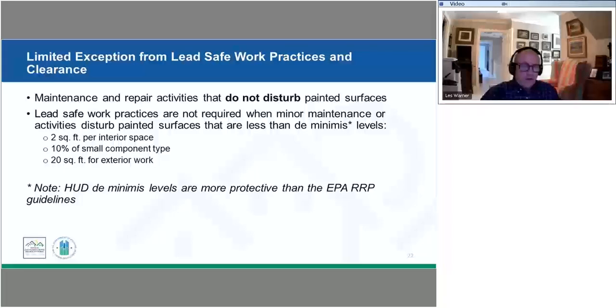We also, and again, we may not be dealing with this much under tenant-based rental assistance, but in cases where we are doing minor maintenance and we've got these very limited areas that we're working in, then we have de minimis levels. So if that work is less than 2 square feet of interior space, or 10% or less of a small component type, like maybe 10% of the woodwork in that unit, or 20 square feet of exterior work, those can be considered to be exempt under this de minimis rule.